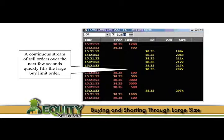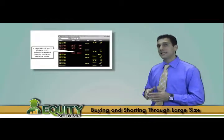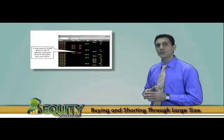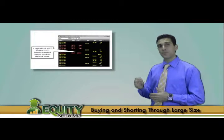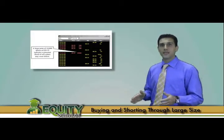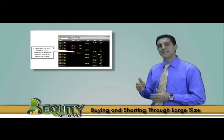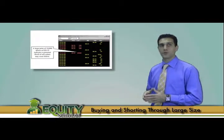This barrage of sellers quickly and aggressively taking out the large buyer with big block prints is an indication that a breakdown is likely imminent, and this is when the opportune time to enter short would be. With momentum building and a break only seconds away, it is best to be proactive and enter short as the stock is breaking, instead of choosing to wait till afterwards.